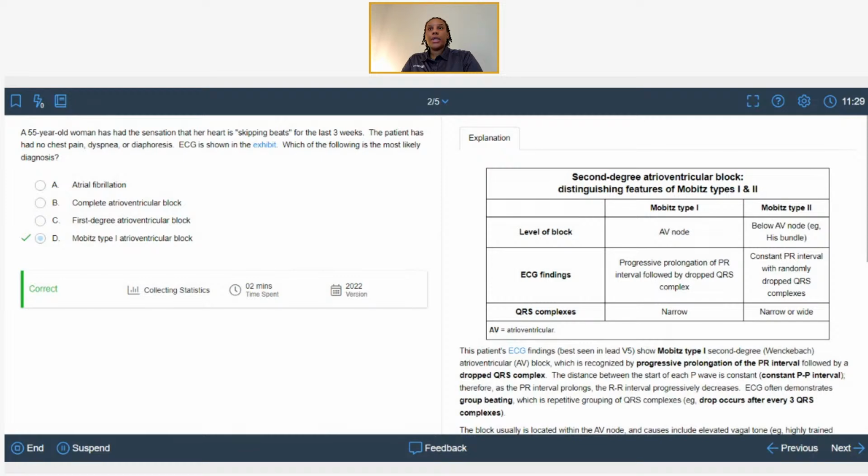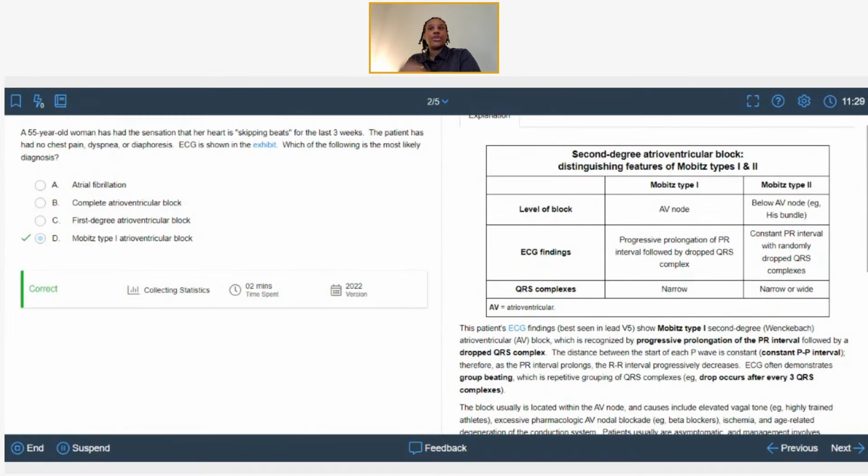Now, this is a second degree atrioventricular block. There are distinguishing features of Mobitz type 1 and type 2. With type 1, the level of block is going to be in the AV node. You are going to see progressive prolongation of the PR interval followed by a dropped QRS complex, and the QRS complex itself is going to be narrow. Versus type 2, where the block will be below the AV node, at the His bundle. The ECG findings will be a constant PR interval with randomly dropped QRS complexes, and the QRS complexes themselves can be narrow or wide. So let's pull up this ECG finding here.